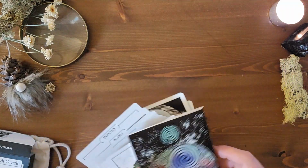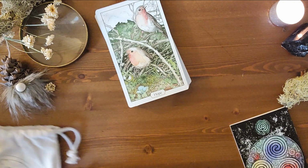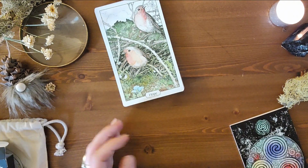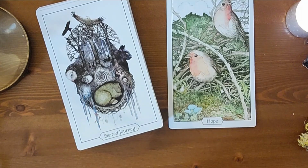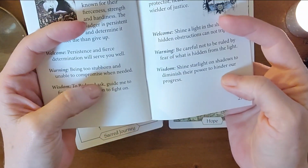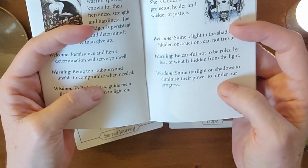This was actually a very expensive oracle. There's not very many cards in it. I can't remember how many, but it's not a lot. I love the size, you guys. I love big oracle cards. I absolutely love it. This is it. That's all you get. But it's enough. It's so powerful.